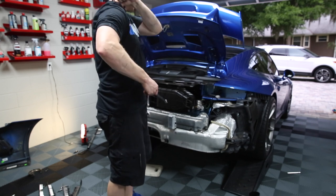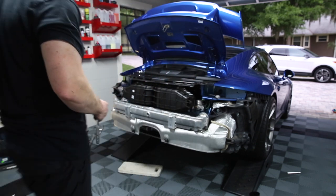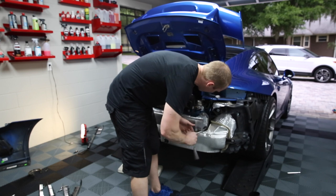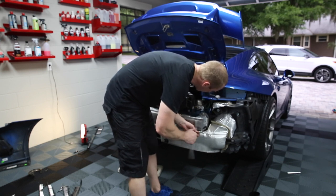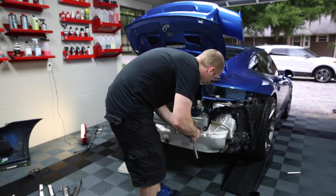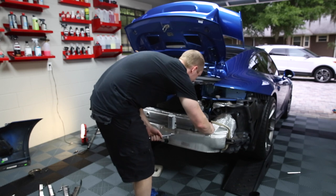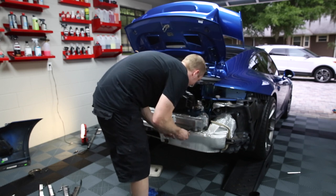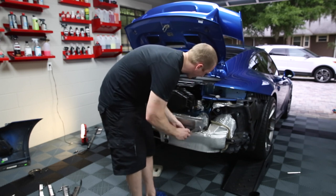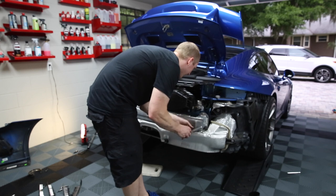Take the two bottom ones out, leave the top one in, to loosen the top. As I was saying, I didn't think I was gonna have to take the front bumper cover off, but now I know you do. But I don't think it's anything to be scared of. I mean, as you guys can see, I'm not super mechanically inclined. It's not like we're fabricating anything. We're just putting it together.